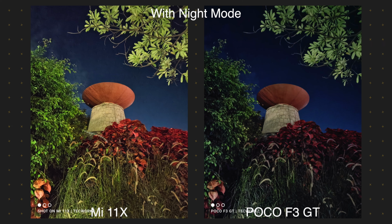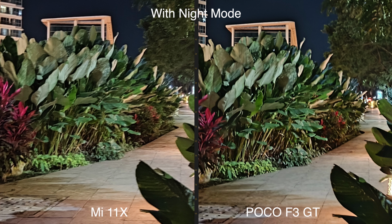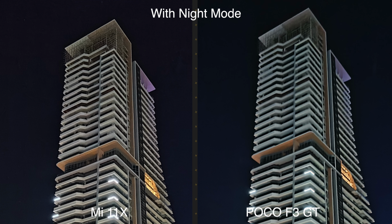Night mode shots take more time to capture, so you need to hold the phone steady for 3 to 4 seconds. If you're not careful, your shots will turn out to be blurry like these ones. If you have people in the shot, you will also have to ask them to stay steady for 3 to 4 seconds, or else they will be blurred out as well. So if we look at it, both can take somewhat usable images if there is plenty of ambient light around, but neither one would be my first choice for low light photography.